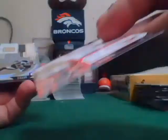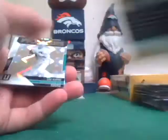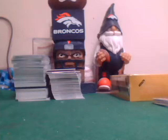All right, Jabrill Peppers, Shaq Mason, Frank Gore, Austin Traylor, Michael Thomas, Bright Futures out of 100, Dan Marino, Calvin Ridley, and Tanner Lee. All right, guys, that's going to do it for 2018. We've got our last box over here of 2017 Immaculate. So we'll get that open, and then I'll post everything to our break. All right, 2017 Immaculate. Good luck, guys.